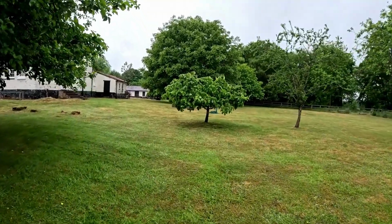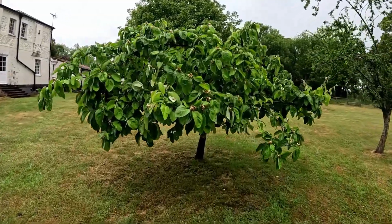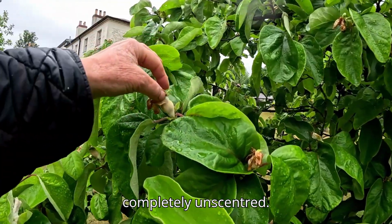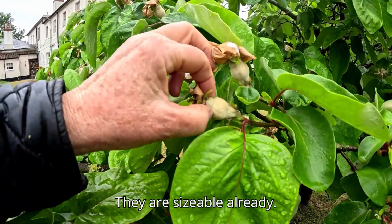This is the second quince that has very large quinces and is completely unscented. They are sizable already.